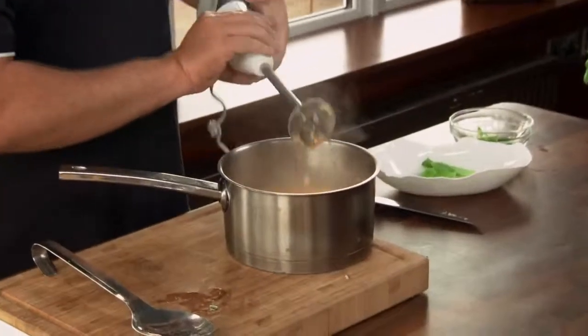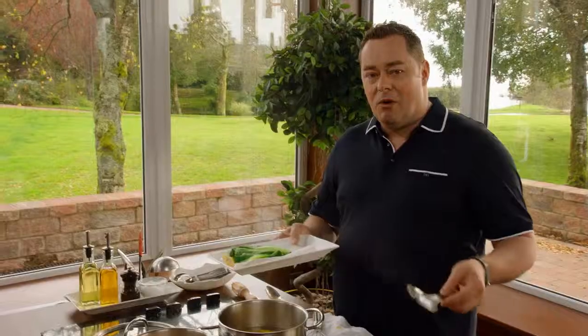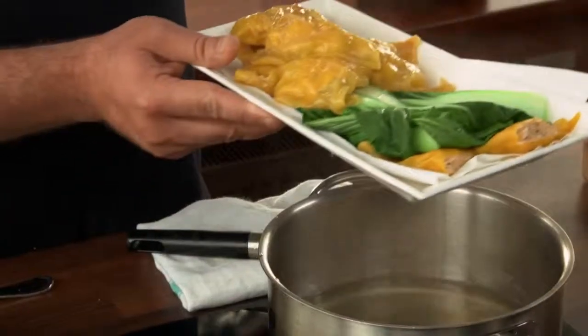So we're ready to serve up. So first of all, our pak choi. So that's it wilted there. See, if I put that straight into the bowl, the water's all going to run, and that's not what I want. So if you wanted to make these wontons ahead, you'd blanch them like I did, put them into iced water, store them in the fridge, and then simply steam them or warm them through in some boiling water. I'm going to get my bowl.